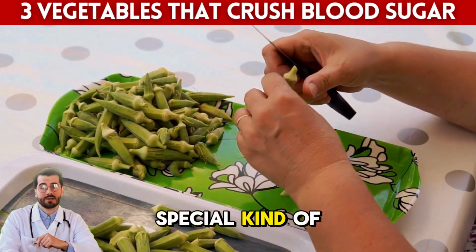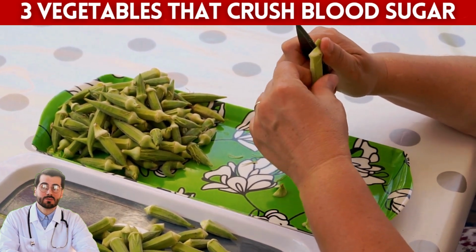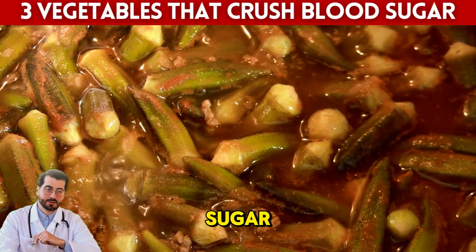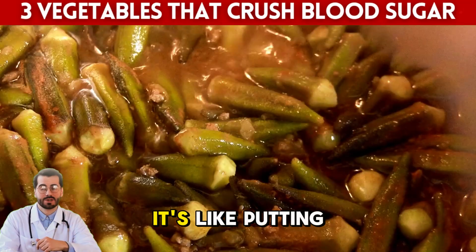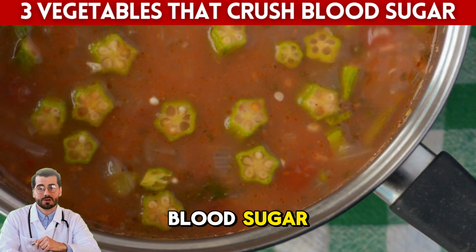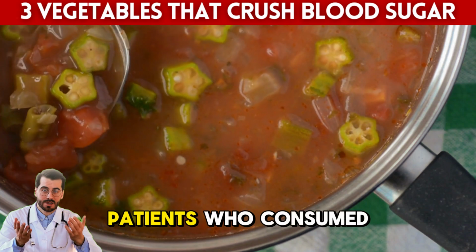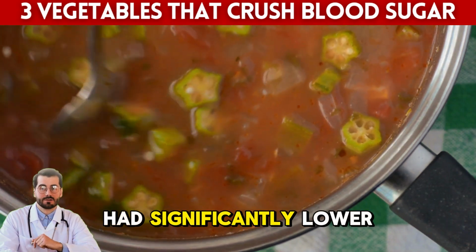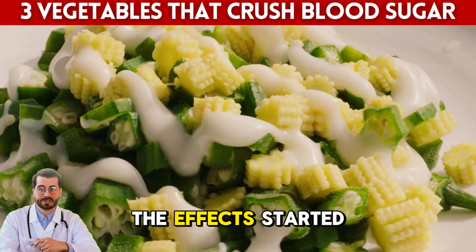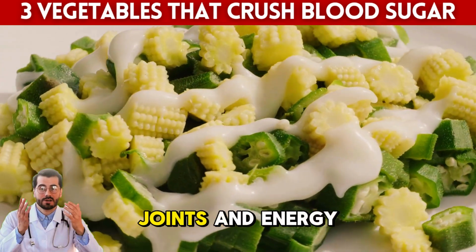Okra contains a special kind of gel-like fiber that slows down how sugar is absorbed in your gut. Think of it like a soft cushion inside your body, gently regulating the sugar instead of letting it rush into your bloodstream. It's like putting a filter in your water, only this time, it's for your blood sugar. One study from the Journal of Pharmacy and Bioallied Sciences showed that diabetic patients who consumed okra daily had significantly lower fasting glucose. And this wasn't after months. The effect started within weeks. That's the kind of change you can feel, especially in your joints and energy levels.